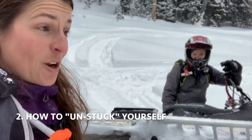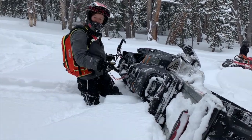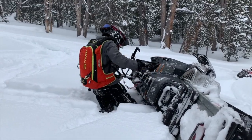Tiny human tip number two, what to do when you get stuck, no help required. So what I'm gonna do is push it and use the track speed. Coming at you, you will see what I mean.